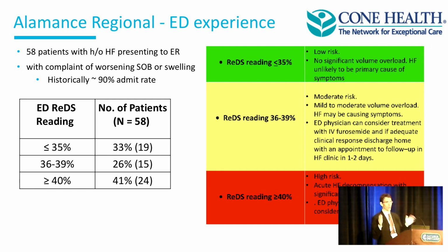All you have to do is say heart failure to an ER doc, and they're already calling the cardiology team to come admit them. So we thought, if we can lock the front door a little bit, can we really block the final common pathway of readmissions? So what we did is we took the vest down to the ER, and we said, let's just measure a few patients. How about that?